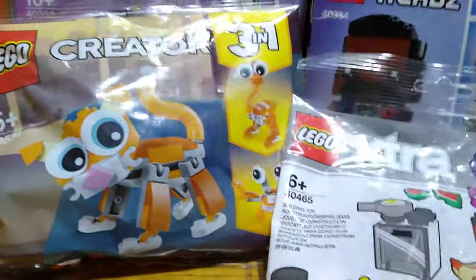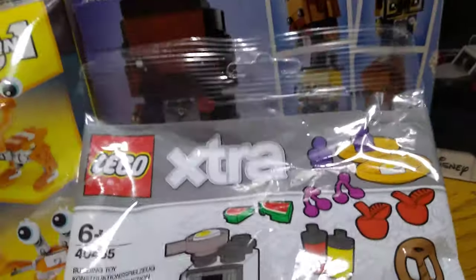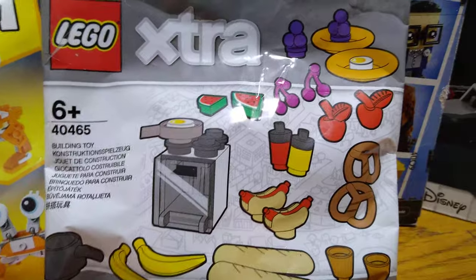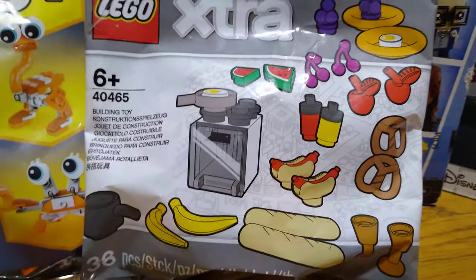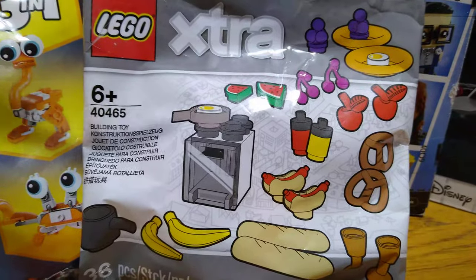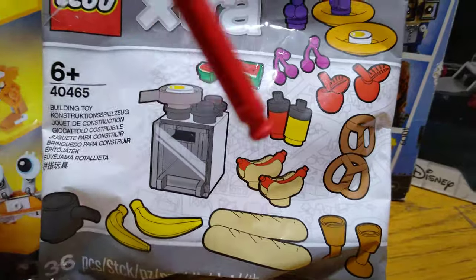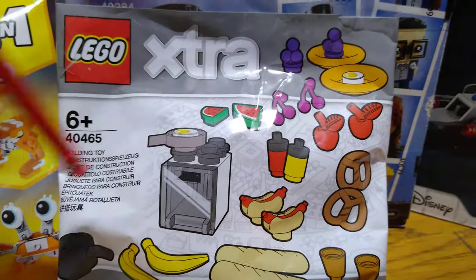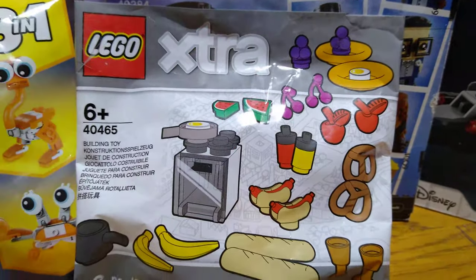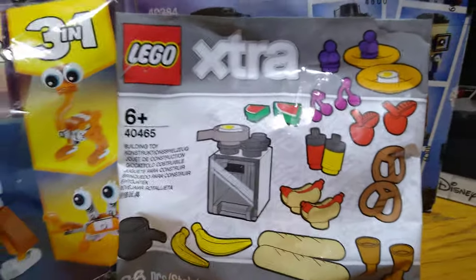Now this one. This is my favorite poly bag of them all. It's Lego Extra Food. You know, everyone loves food, right? Don't get me wrong. I like it because it has lots of accessories like watermelons, cherries, apples, eggs, plates, ice creams, cups, loaves of bread, bananas, hot dogs, pretzels, and mustard and ketchup. Yeah, I'm already getting hungry.